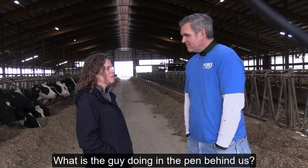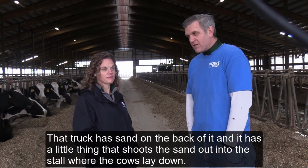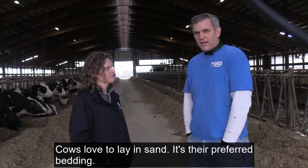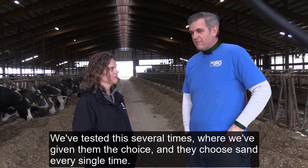What is the guy doing in the pen behind us? He is bedding the stalls. The truck has sand on the back of it, and it has a little thing that shoots the sand out into the stall where the cows lay down. Cows love to lay in sand. It's their preferred bedding. We've tested this several times where we've given them the choice and they choose sand every single time.